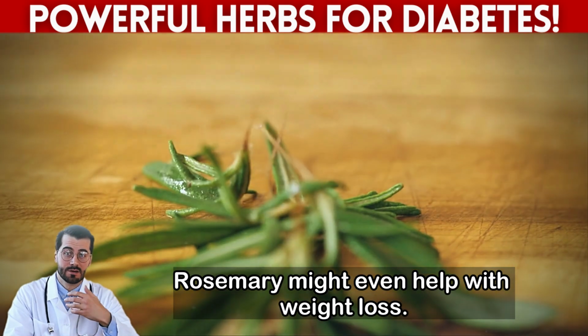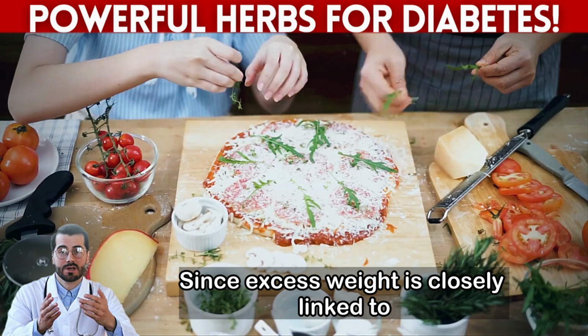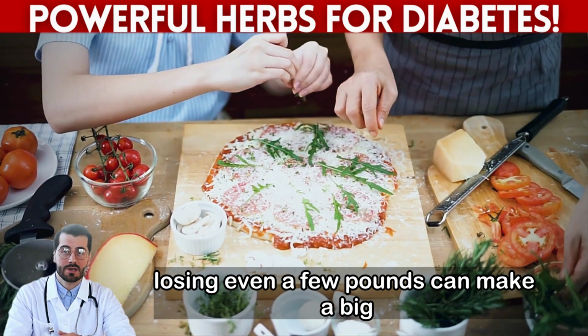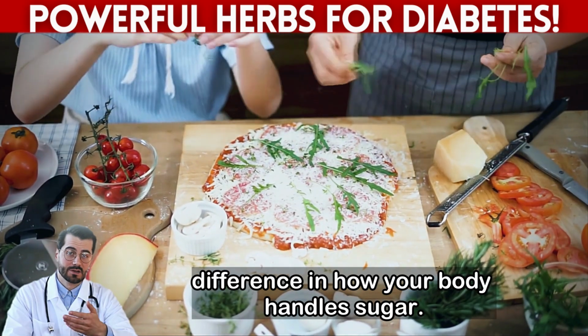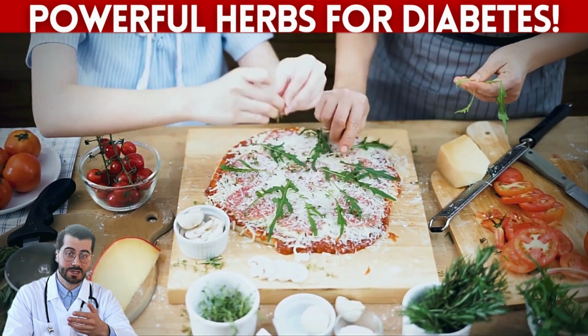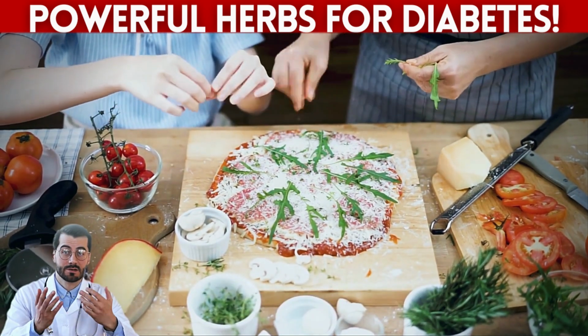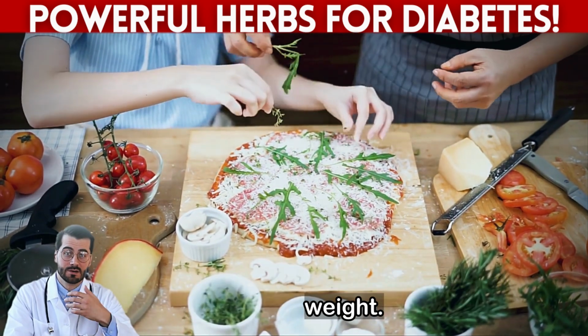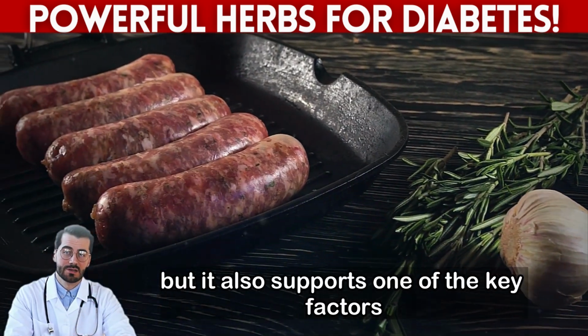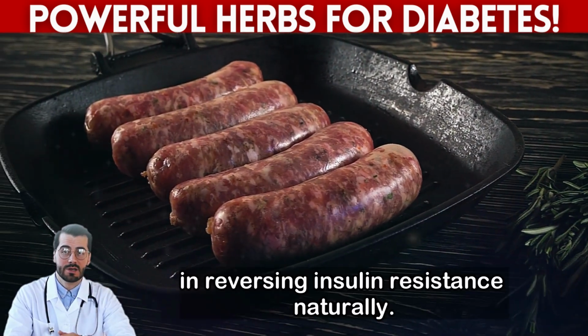And before we move on, here's something interesting. Rosemary might even help with weight loss. Since excess weight is closely linked to insulin resistance, losing even a few pounds can make a big difference in how your body handles sugar. Studies show that rosemary can help regulate fat metabolism and reduce appetite, making it easier to maintain a healthy weight. So not only does it help control blood sugar, but it also supports one of the key factors in reversing insulin resistance naturally.